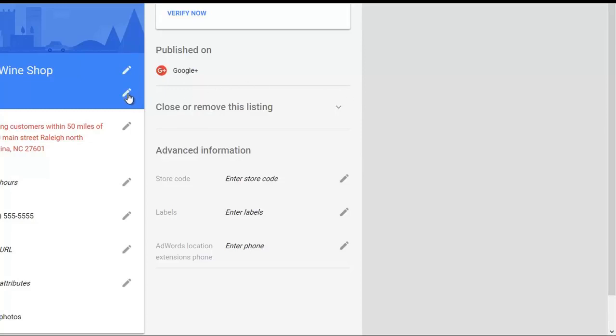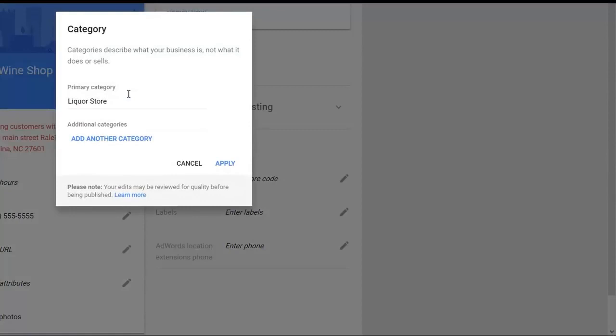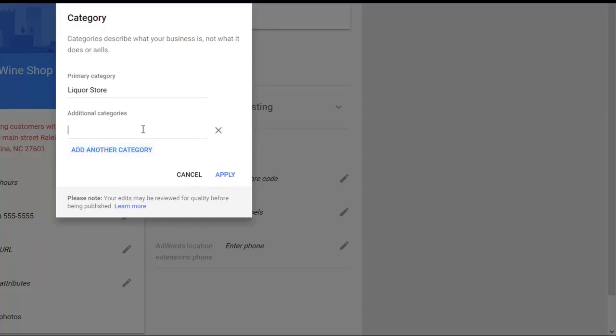If we click this edit button in the Google My Business page, you'll notice that you have a primary category, and that's the main thing that you do. So for example, for FastTech, it's dump truck service, but they also do roll-off containers and construction, and they have different types of categories. And that's where you would put their extra categories right here. You keep clicking add another category. Ideally, I would say anywhere from 3 to 5. Don't do more than 5 categories. You're going to water it down.